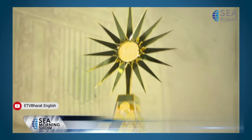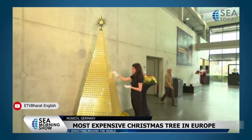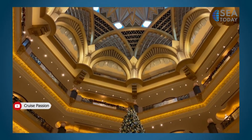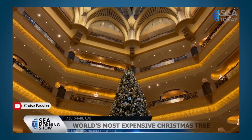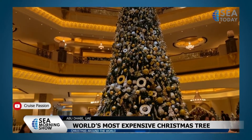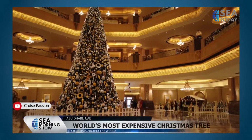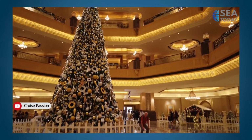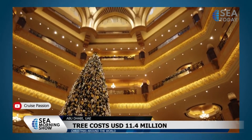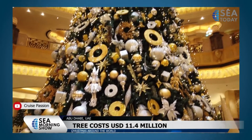Wow. All right, so that's the gold one, guys. But we've got one more to share with you. Next, let's take a look at what might be the world's most expensive Christmas tree. This one puts the other two basically to shame when it comes to price. It is located in Abu Dhabi. Although the United Arab Emirates is a predominantly Muslim country, the amazing Christmas tree costs 11.4 million US dollars, or around 164 billion rupiah.